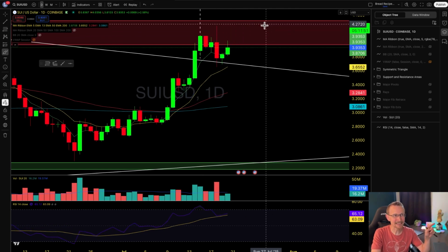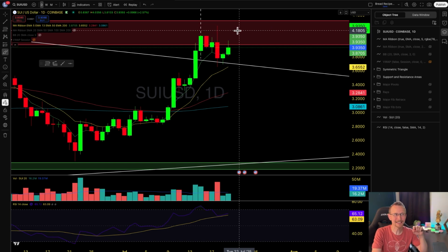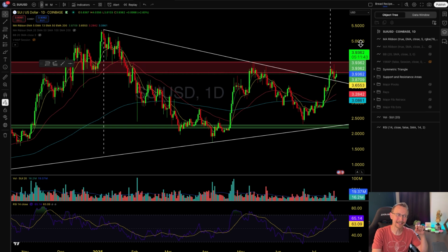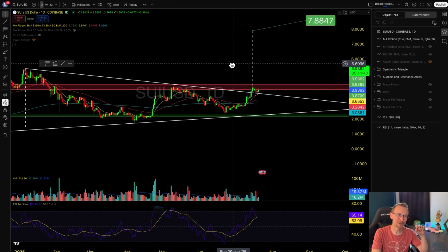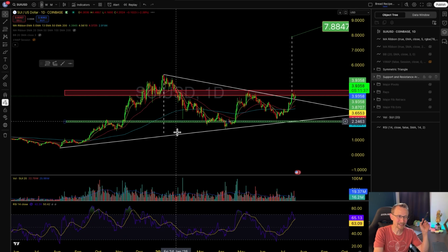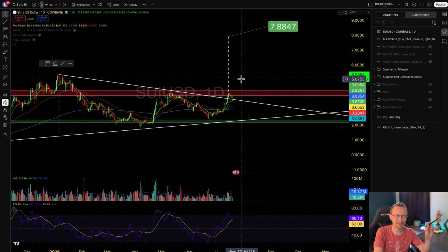The next thing we need to see is the push through this area of resistance up here as well. And that can really set us off for the price target for the symmetric triangle, which happens to be not just a little bit to the north. It happens to be at $7.88 if we can fill out this pattern to the upside. This could be the start of that rocket ship.